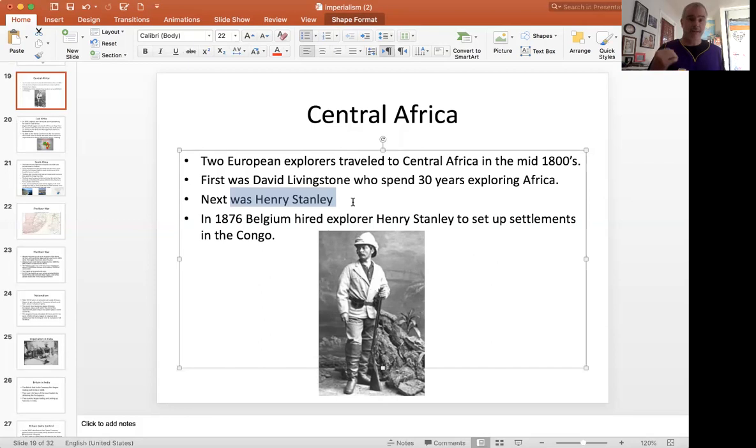And he asked the king, "Hey, do you want to take this land? I'm telling you, it's open." And he says yes. So now we see that King Leopold, I believe is his name, of Belgium sends his troops down. They go up the Congo River and they conquer Central Africa. And now Belgium has a pretty big chunk of Africa.